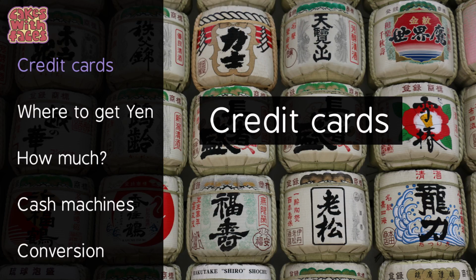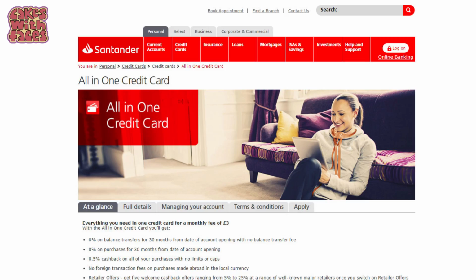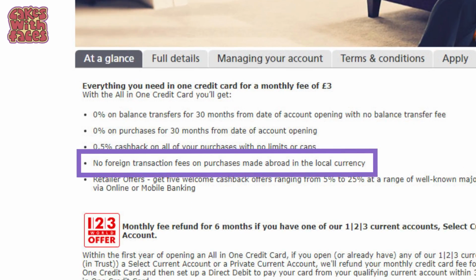Credit cards. You can use your card just like you normally would to buy things in shops and restaurants. The important thing to check is that your card is commission-free abroad, just to make sure your bank isn't going to charge you for foreign currency transactions. And you can do that by going on your bank's website, looking up the card you've got, and it should tell you what charges there are.